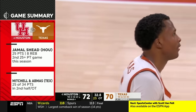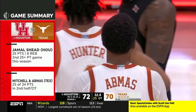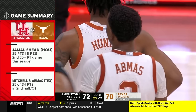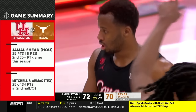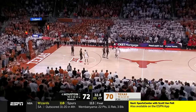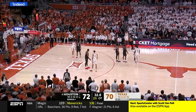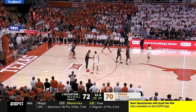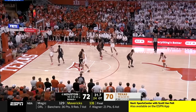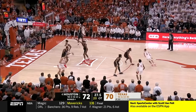Shed with 25 points, 8 rebounds, 4 assists. His other big game, he had 29 against Texas Tech. Meanwhile, Mitchell and Asemus have done the damage for the Horns in the second half. Mitchell to inbound. 32.8 to go in this one. Hunter to handle. And Shed is on Asemus with 4 fouls.